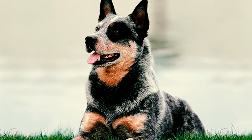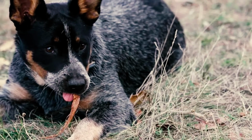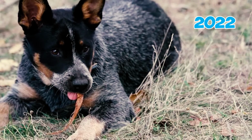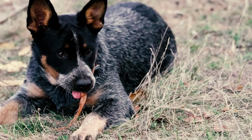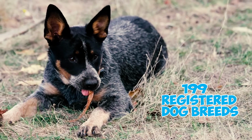Number 38. Today, the Australian cattle dog enjoys worldwide popularity. In the AKC's list of the most popular dogs in America for 2022, based on total registrations across the country, the Australian cattle dog ranked 12th out of 199 registered dog breeds.